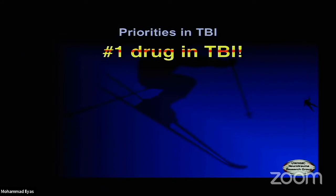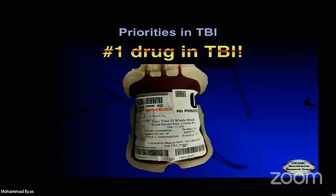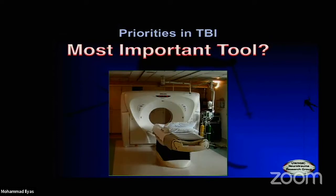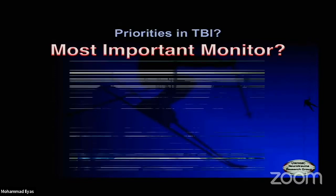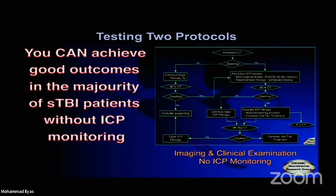But what's the number one drug in TBI? Despite all the billions spent on research, it's resuscitation fluid of some sort. The most important tool, sorry, it's CT scan. You've got to be able to see what you're treating. The most important monitor, it's the clinician, not the toys. So we all have those. We all can manage that. So you can achieve good outcomes without ICP monitoring, but not without good medical care.